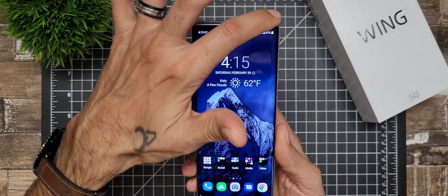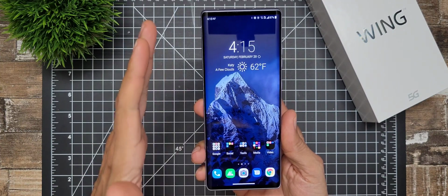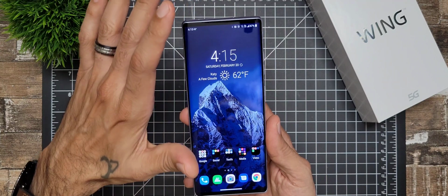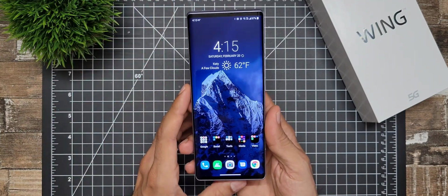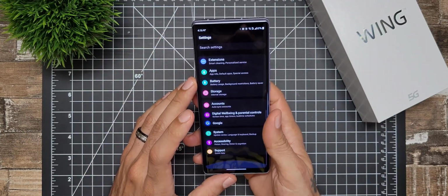As you can see, there is a little bit of a top bezel and a bottom bezel on here. Sort of reminds me of the Note 9, but it's not that serious. No hole punches, no notches. Really nice. Going on to platform, this does run on Android 10.